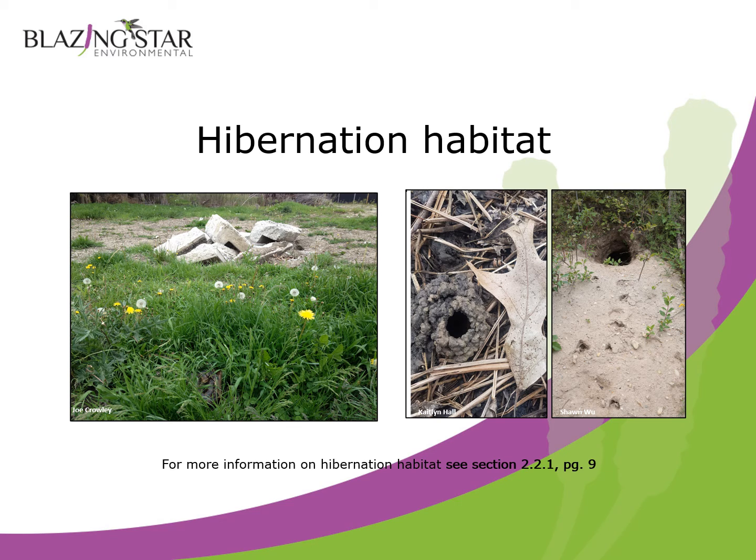Most snakes, such as the eastern fox snake, hibernate communally. A single hibernacula can contain dozens or even hundreds of snakes. Many hibernacula house several different species of snakes. Snakes overwinter in a variety of habitat features, including talus slopes, rock crevices, animal burrows, building foundations, crayfish burrows, root cavities, and mounds, wells, and cisterns.